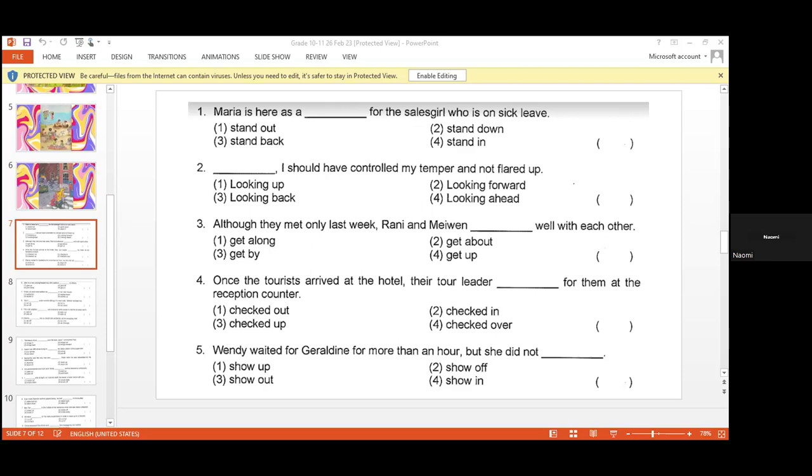Anybody else wants to volunteer? Once the tourists arrive at the hotel, their tour leader checked. Checked out? Not check out, it should be because they just arrived. That means they just came. So it should be checked in. Check out is for leaving, isn't it? Yes, very good. So when you just come, it should be checked in, okay? For them at the reception counter. So remember, when you come to a hotel, you check in. When you want to go home, you check out. Check in and check out. Very good. Good try.